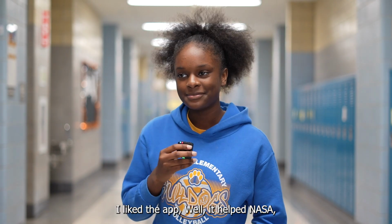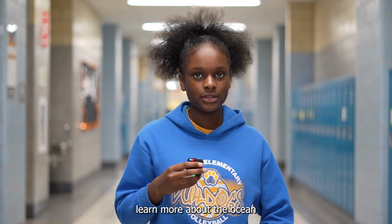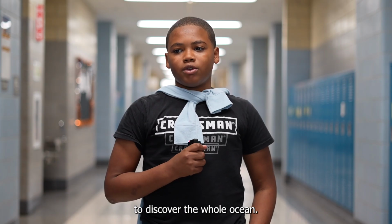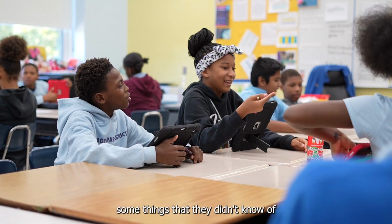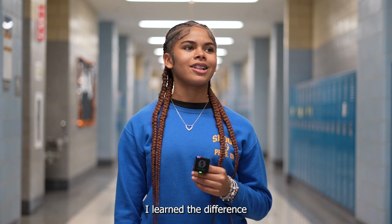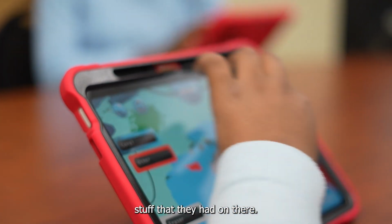I like the app. Well, it helped NASA learn more about the ocean because it would take years for them to discover the whole ocean. It can maybe teach people about some things that they didn't know of to save sea creatures. The app was pretty cool. I like the difference between the coral and all the other different types of stuff that they had on there.